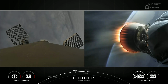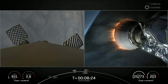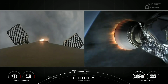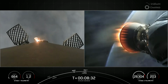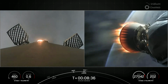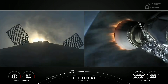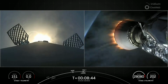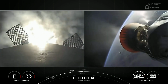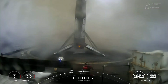Now, during the landing burn, we light just a single center Merlin engine, followed shortly after by landing leg deploy, and then hopefully a soft touchdown on the drone ship. Stage 1 landing burn. Pretty fun coming in through the clouds here off the California coast. Stage 1 landing leg deploy. MVAC shutdown. Stage 1 landing is confirmed. Okay, a lot of things happen.